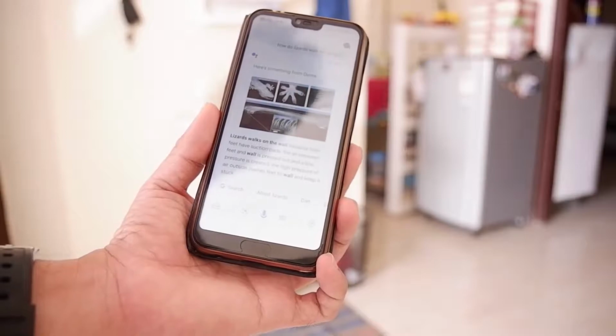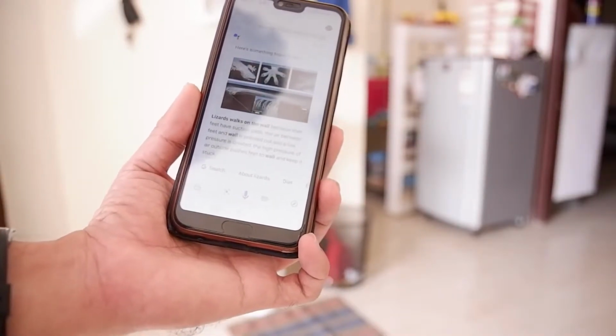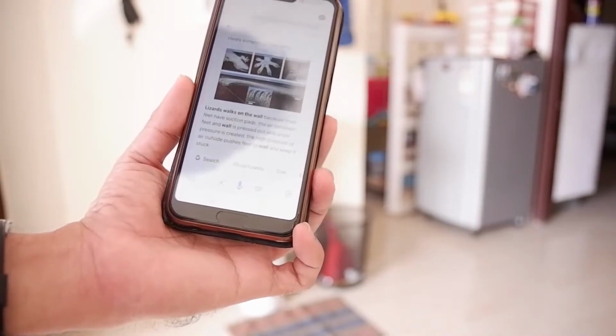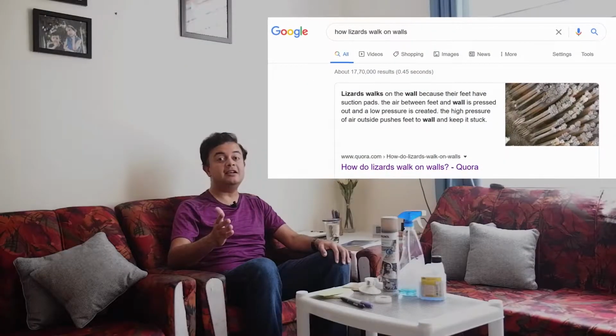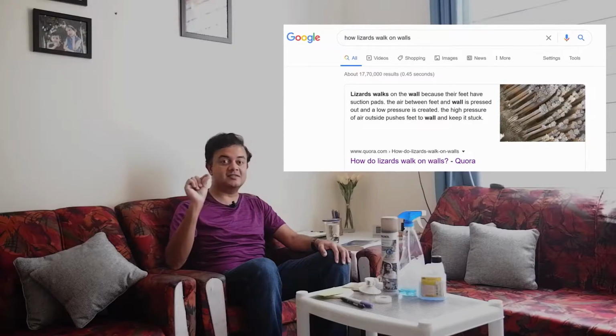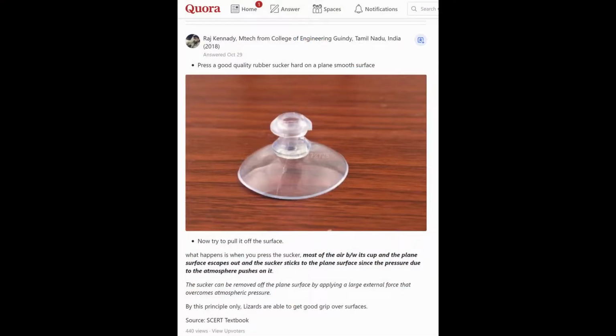According to Quora, lizards walk on the wall because their feet have suction pads. The air between feet and wall is pressed out and a low pressure is created. As you know, the answer is plainly wrong. One reason is that Google indexed the first answer as an answer from Quora, a popular site called Quora. And Quora's answer is based upon the State Educational Department syllabus, the SCERT syllabus.